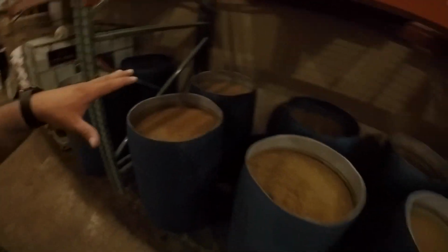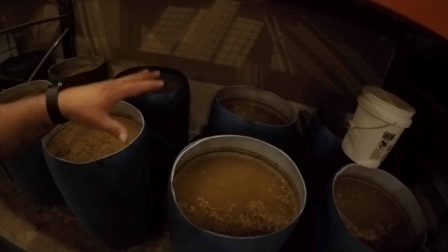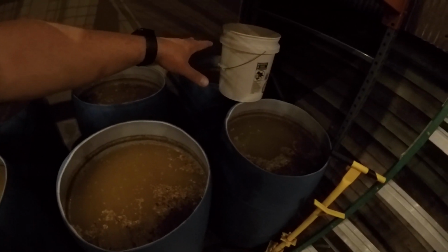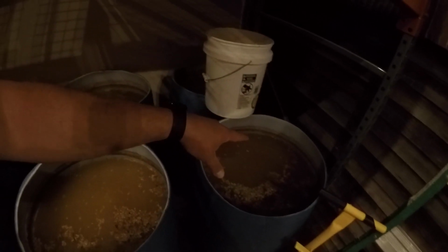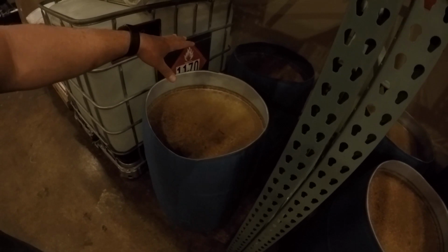We open ferment it in the back here for 7 days. Now this looks a little archaic, but it gets the job done. We're just using food grade blue barrels here. Every 2 barrels is 1 mash. So this would be a mash from 7 days ago, 6 days ago, 5 days ago, 4 days ago. And this one just got made about 2 days ago. And you can see it's actively fermenting right now.